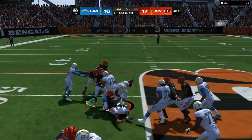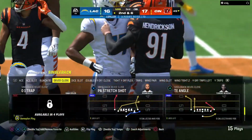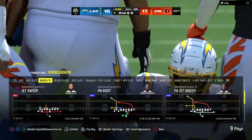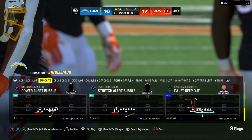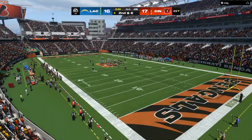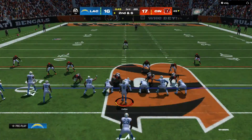On 1st and 10 is Spiller. And he'll maneuver his way forward for about 4. 2nd and 6. And that was a quality play to start a new set of downs. That was simply an offensive line winning the battle up front and winning it in a big way and giving their guy in the backfield a nice lane to hit.